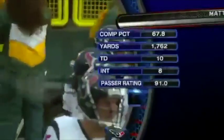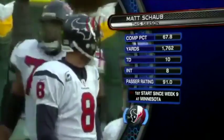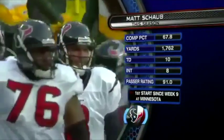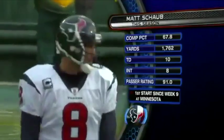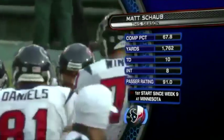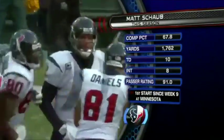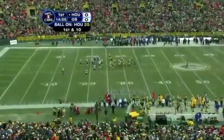So Matt Schaub back on the field, and his last start was on November 2nd at Minnesota. He's missed 5 straight games with the knee injury. So Matt Schaub for this Houston Texans team this season, 3-4 as a starter, 7-11 all time. He starts from his own 25.